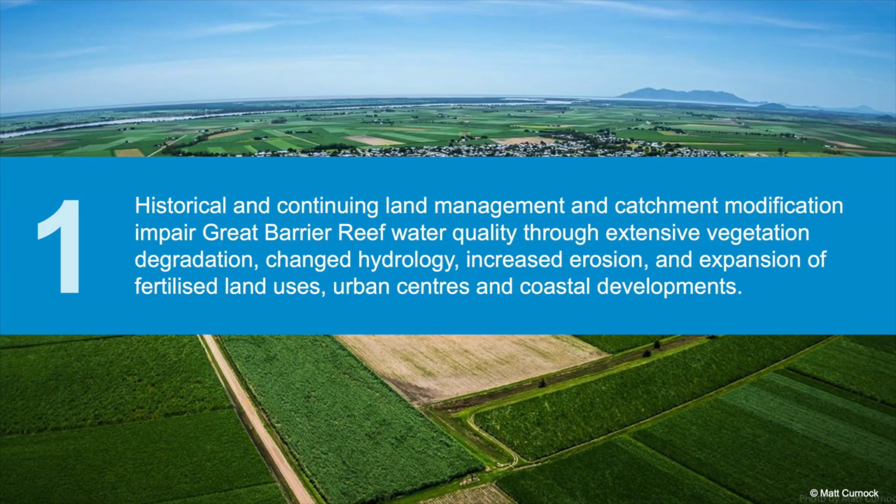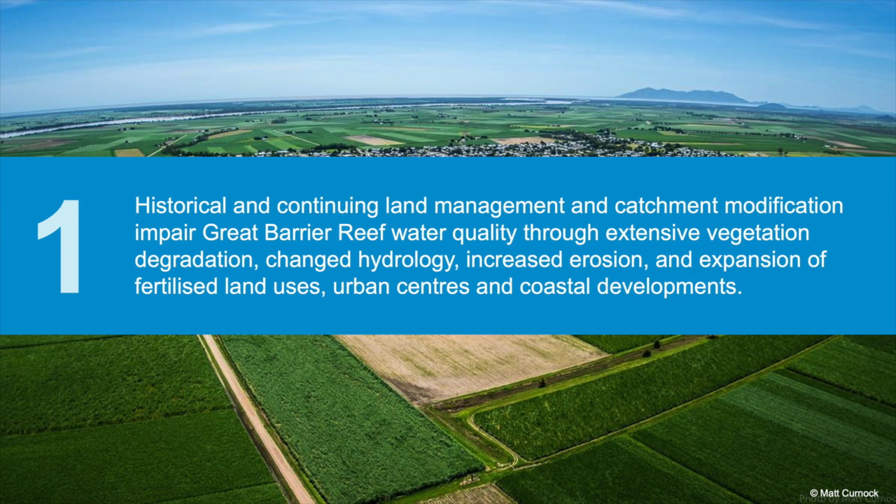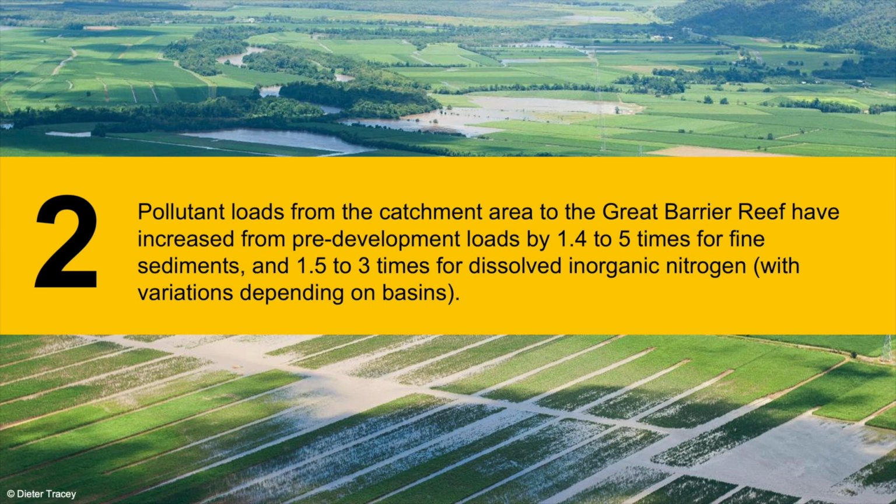So the first one is really recognising that water quality has changed and why. As a result of historical and continuing land management and catchment modification, we've seen vegetation clearing and modification of hydrology, which has led to changes in water quality influencing the Great Barrier Reef. The second one is to what degree we understand that.